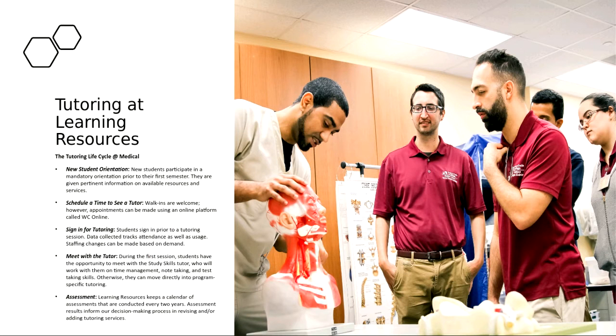The goal of our tutoring program, of course, is to maximize student learning, success, and retention. We provide study skills laboratories where students receive supplemental instruction, review sessions, test prep, and more services. We have, of course, group study areas. We have anatomy models and other types of facilities to support collaborative work.